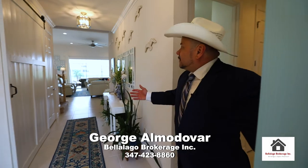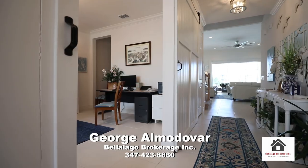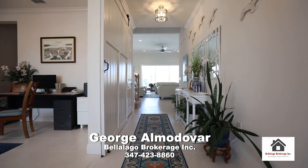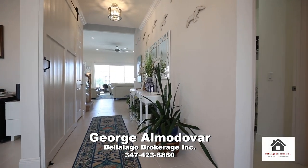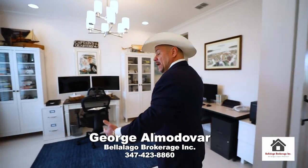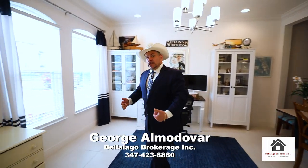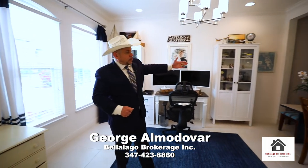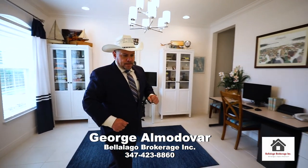Notice how elegant. As you walk in, you will notice also the crown moldings throughout, white tiles, that beautiful view. As you walk into the left side, you will see this flex room that could actually be used either as a dining room or an office space. It has a corridor leading directly to the kitchen.